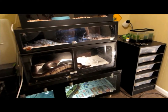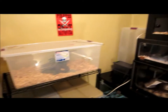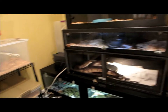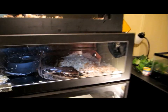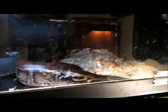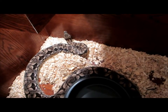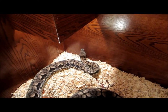Well, I thought it would be fun to give a tour of the snake room while I am feeding them tonight. Only probably about half of them are going to eat, but man, the second I bring rats in the room, they are just ready to go. Let's start with her. This is my big Dumeril's boa female. I don't think she'll eat with me standing here, but I will throw a rat in her cage.